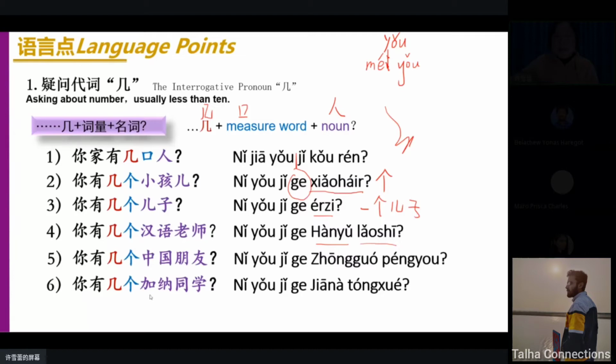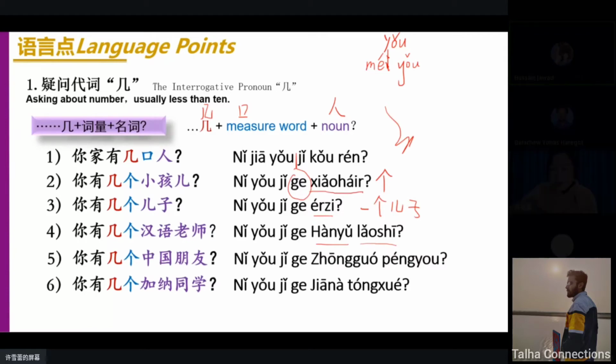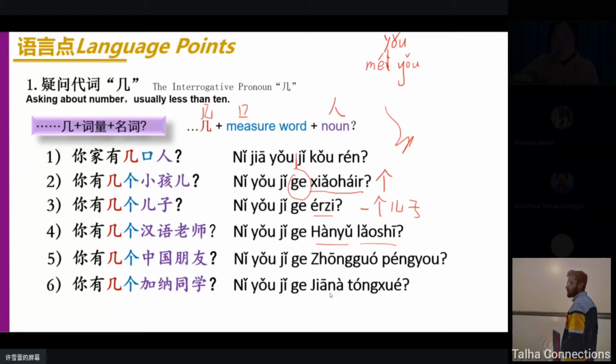Next question. 你有几个加纳朋友? Oh, sorry. 你有几个加纳同学? Recall 同学, classmate. Yes, good. 加纳, now some of you come from Ghana. That's the name of a country. You may tell me you don't know how many, because you are not in an actual classroom, so you don't know how many classmates are from Ghana.